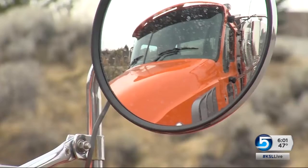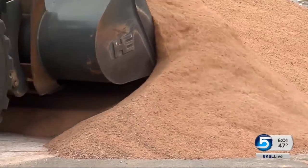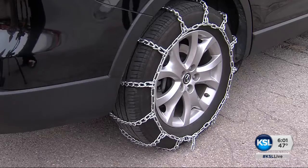About 6,000 miles of state highways and about 980 miles of interstate. To keep all those miles passable, it takes 2.5 million gallons of brine solution, 220,000 tons of salt. We've all been in a summer driving mode for months, but that now changes.